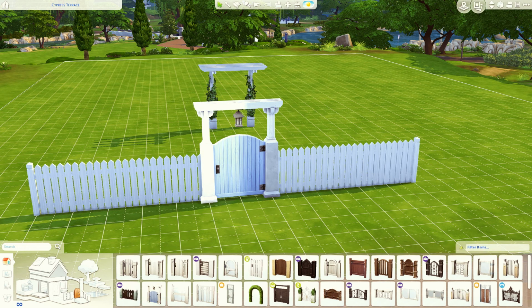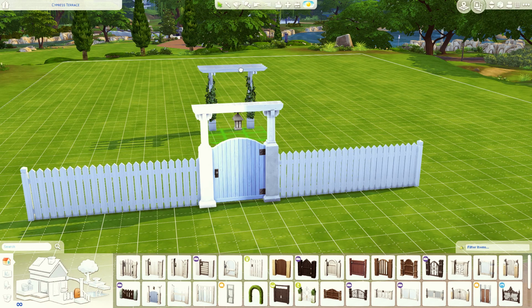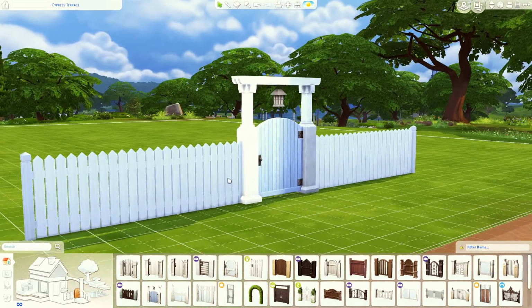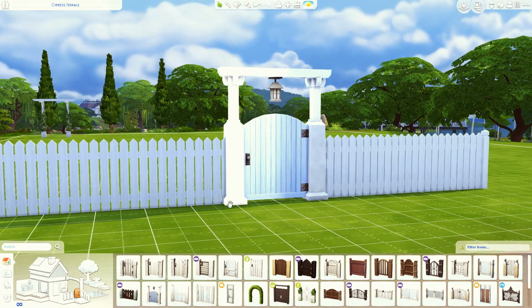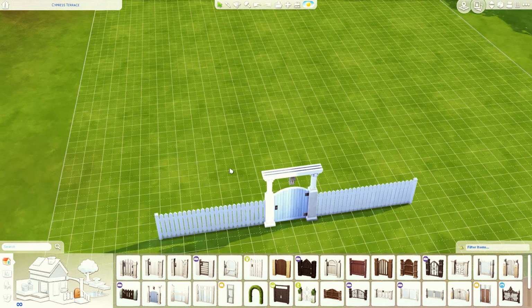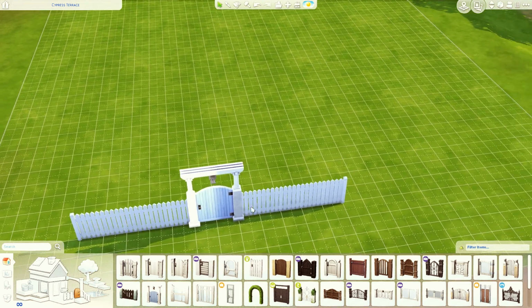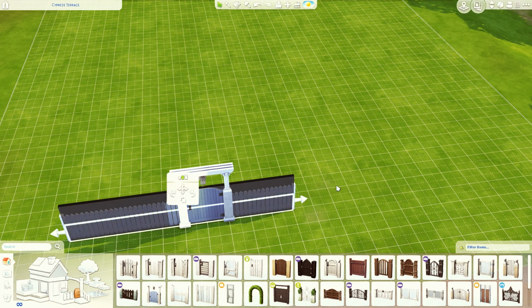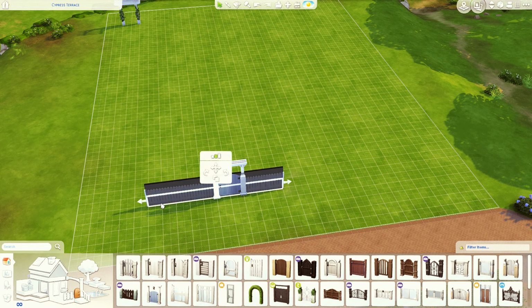Not that I'm trying to build an exact replica of the house in the picture, but it just kind of captures that feel of it a little bit more than the trellis. So we will start with that little gate, and I think I want to bring this in just a tad. We'll just make it symmetrical for the moment.